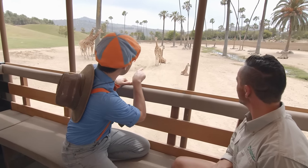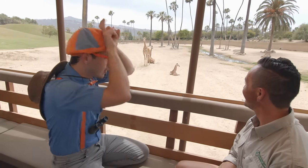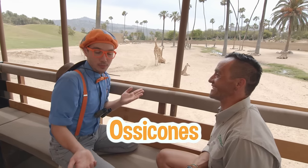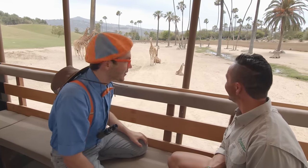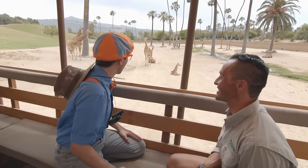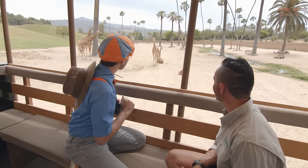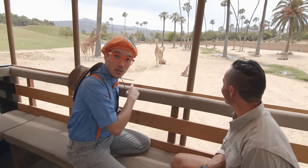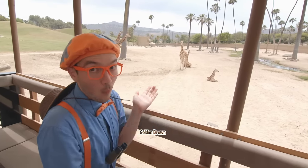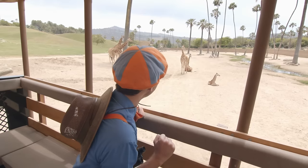Hey, it looks like they have these little things on their head. It looks like hair or little horns. What are those? Yeah, actually, they're called ossicones. Ossicones? Whoa, that's a really cool word. What's an ossicone? Oh, think of it sort of like horns for a giraffe, basically. Oh, wow. Those ossicones are pretty cool. Do you see what colors they are? It looks like they're a golden brown and white. Yeah. They have a really interesting pattern all over them.